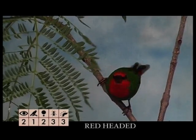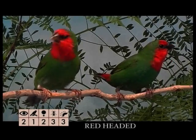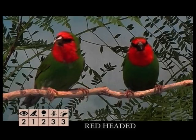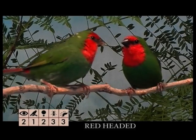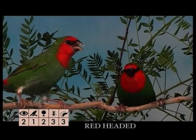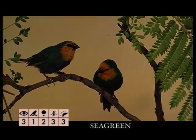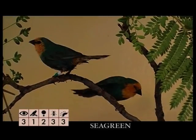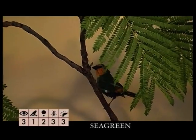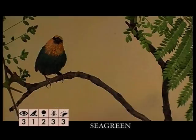It is best not to keep more than one pair per aviary, unless you have a huge aviary, because the males can become quite aggressive to other parrotfinch males in the same aviary. The red-headed parrotfinch has now been aviary bred from limited stocks for so long that it has resulted in a certain amount of inbreeding and colour mutations are beginning to emerge.